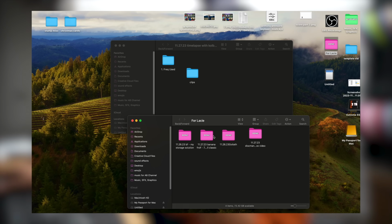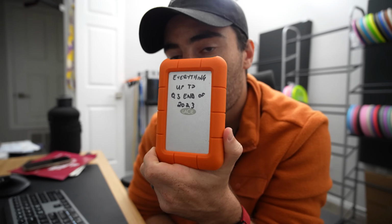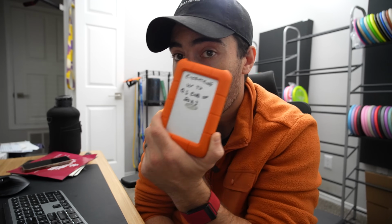And then everything gets thrown into this right here, which is my Ford Lacey. I have this hard drive, it's actually plugged in, so I'm not gonna show you. Oh, it actually isn't plugged in. And it's okay, because everything up to the end of Q3 is stored on this hard drive. All the YouTube videos that are on YouTube publicly right now that I've ever shot are right here, except for the ones in Q4. So this thing means a lot to me. I should probably back it up at some point.